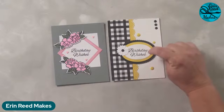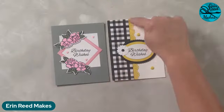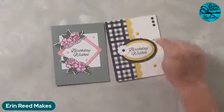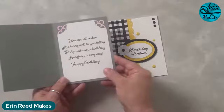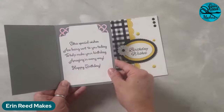So it's the birthday wishes in concentric ovals with a little bit of some scalloped edges and a flower, pretty little border punch with the plaid and the black and the white, pops of yellow with some enamel dots in there. Really gorgeous. This one we have a taupe colored card inside, another stamped image, having some fun with her little border punches. I love that.